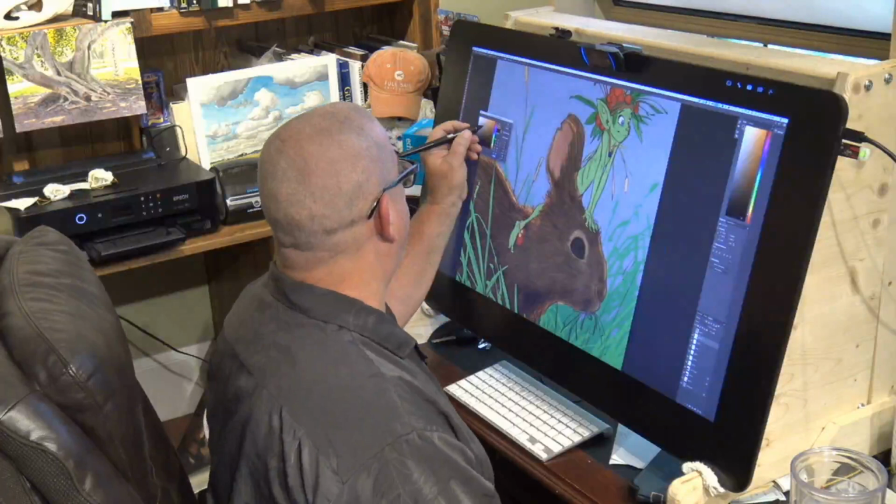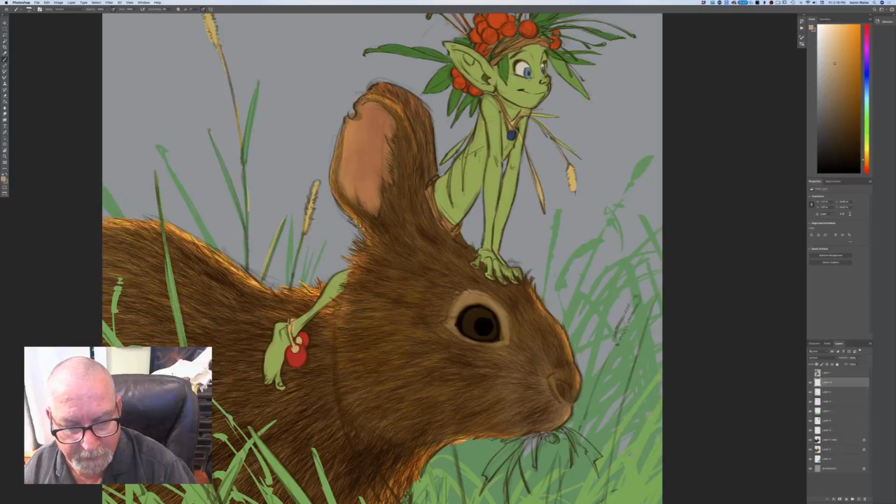So now that I've got the texture, the fur textures in, I can come in pretty much just enhance them with drawing over them. This image is turning out really cute. Thank you. It'll get cuter.